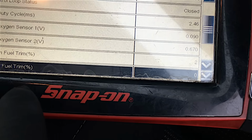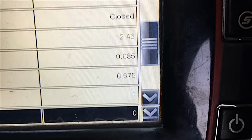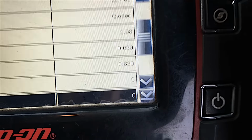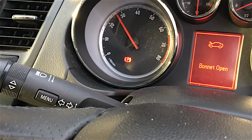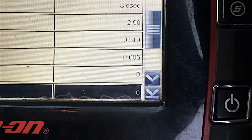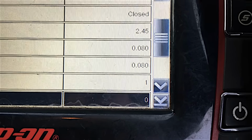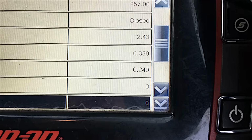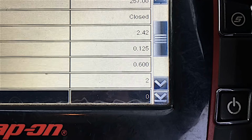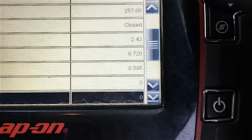Yeah, short-term and long-term fuel trim are both reading around about 0. If I rev the engine up, look at that, both on 0. And like I say, if they go into the minus figures, either one of them, don't worry too much. But if they were both sitting around about 30 or in the 20s, then you've got a problem. That will fling the code up into the ECU, and eventually the engine management light will come on.